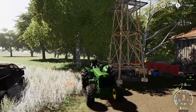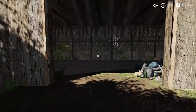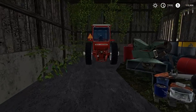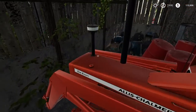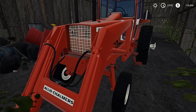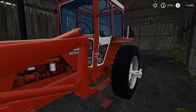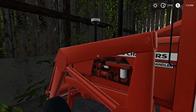Okay. That's awesome. Let's shut it off. Let it sit there. Let's see what else is in here. Just a bunch of trash? Is that it? Trash. Oh, there's the tractor. It's an Allis Chalmers. What model are you? It's got a front loader on it. These tires are in great condition. Holy cow. What's that say? 180? It's a 180. Allis Chalmers 180 cab with a front loader.